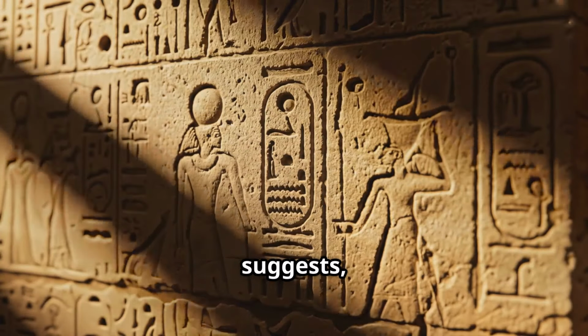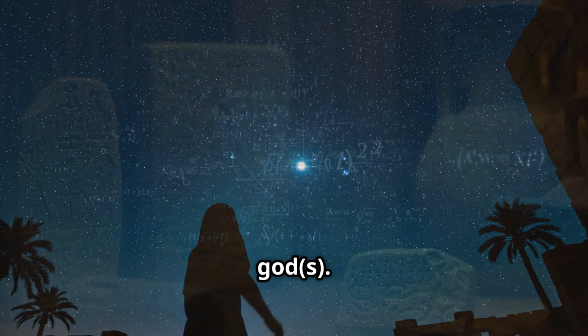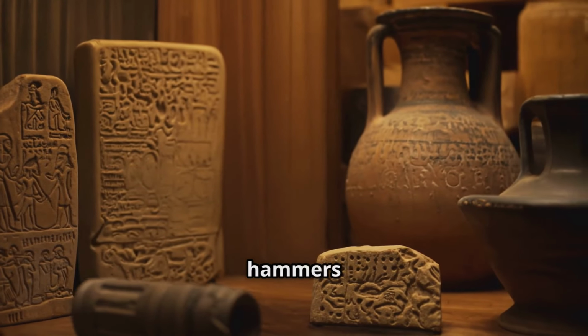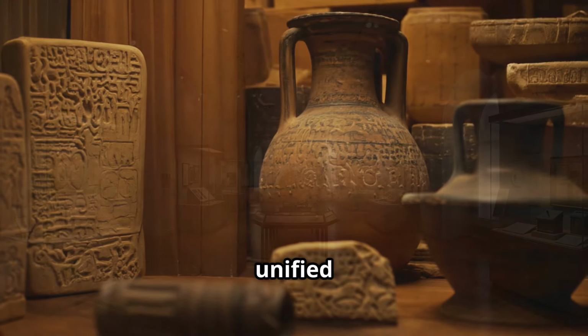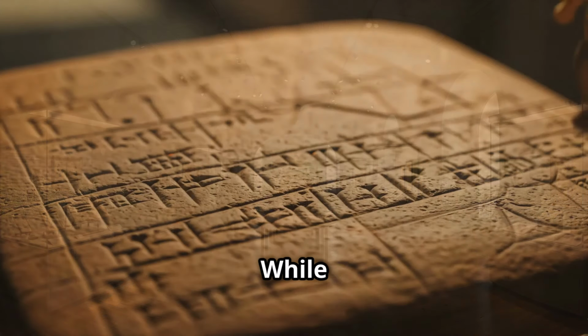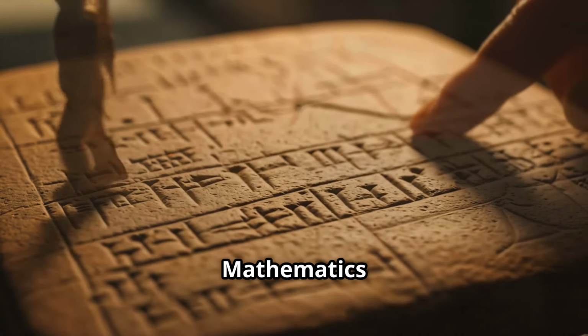This mythology suggests, almost begs, the Egyptians to sweep away the fear of God. This gospel of truth, mathematics as the holistic viewpoint, hammers away at all our assumptions and lays bare all the facts in a unified viewpoint. While some made this pseudo-mathematics about mazes, real mathematics did advance.